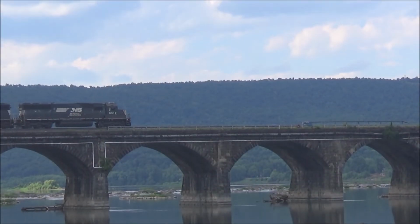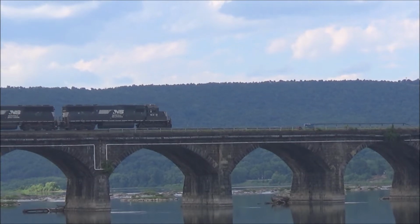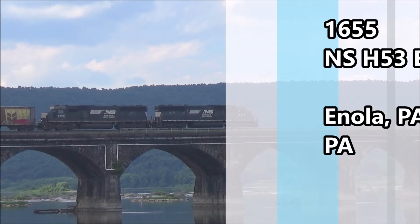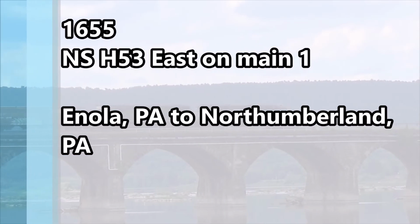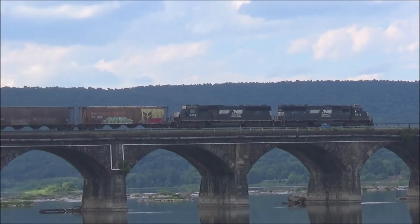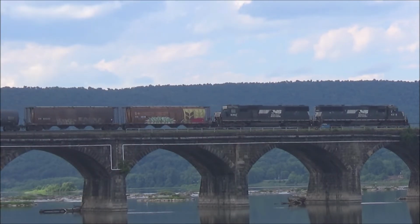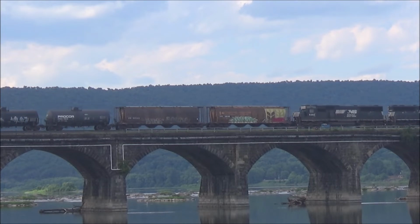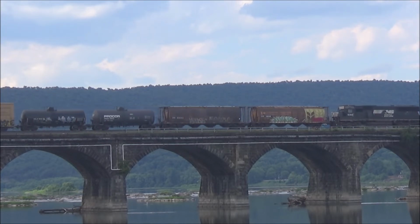This is NSH53, a daily turn between Northumberland, Pennsylvania and Enola Yard. Here, we see it returning to Northumberland, which is about 50 miles north of here, up the Buffalo line.